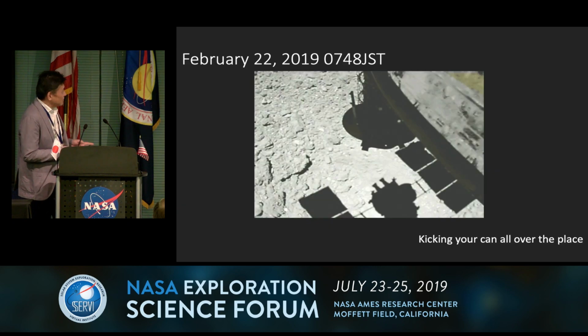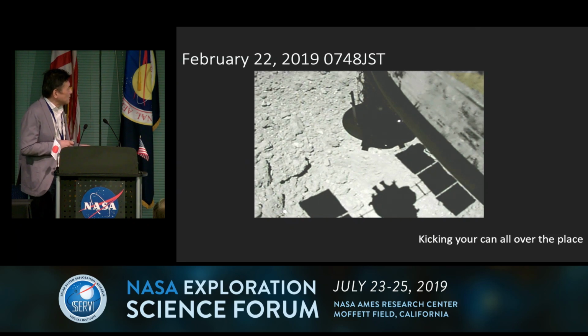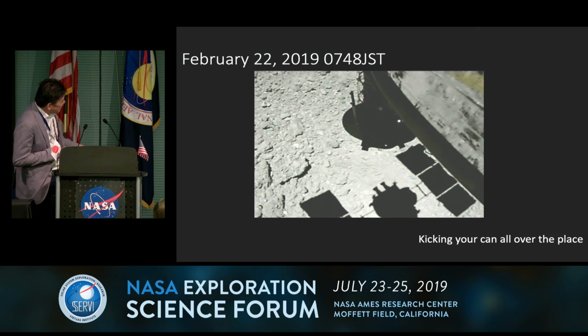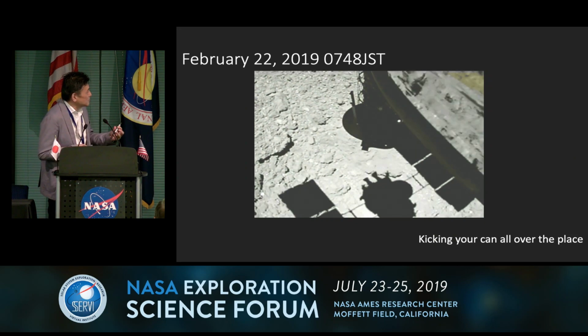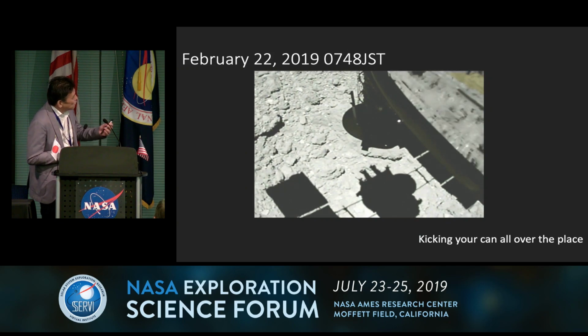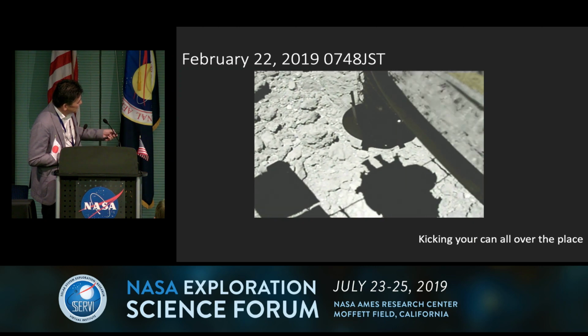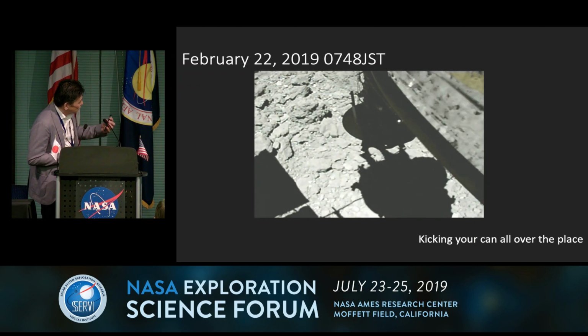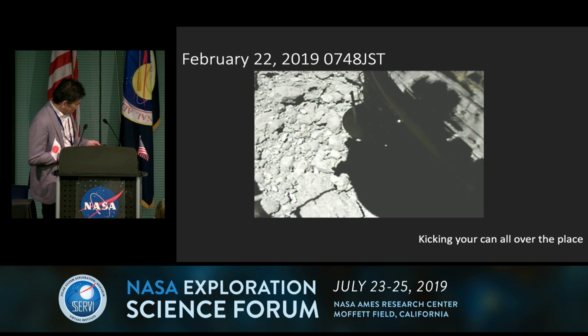And then on that, can you play the movie, please? Now the spacecraft is at 8.5 meters above the surface, staring at the target marker situated here, making sure that the spacecraft is in the right position, because after this, the spacecraft will make just a free fall onto the surface. And now it has convinced itself that it's in the right position, so it started the final leg of the descent, the free fall to the surface.